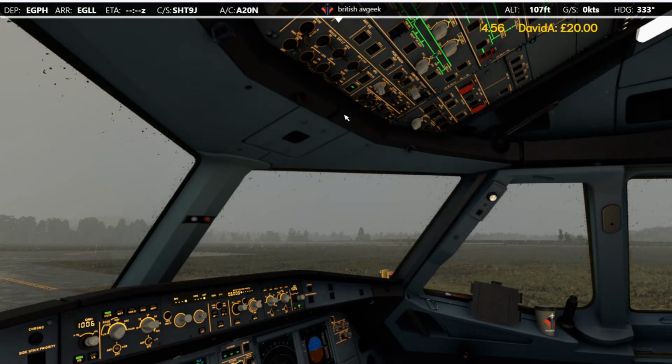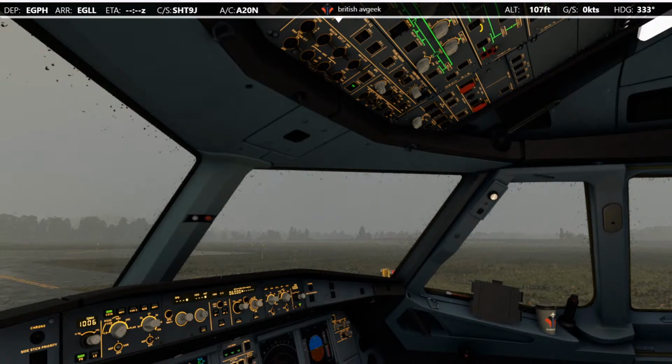Shuttle 9 Bravo taxiing Delta 1 via Foxtrot.